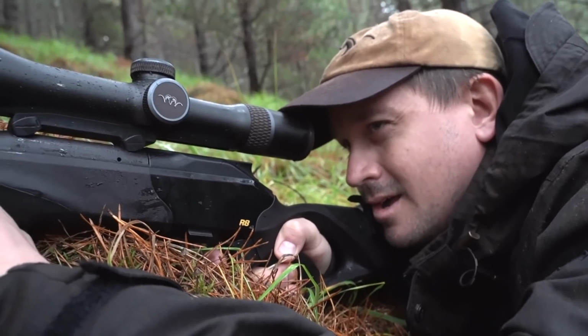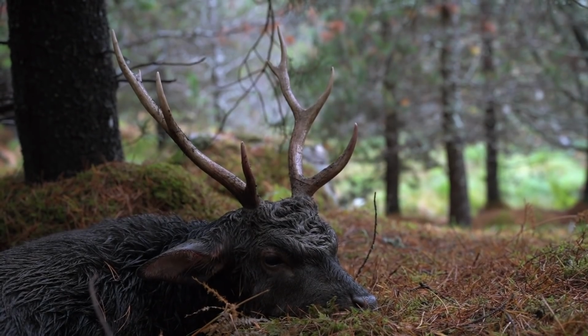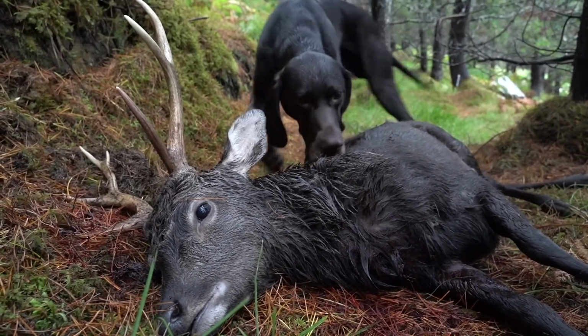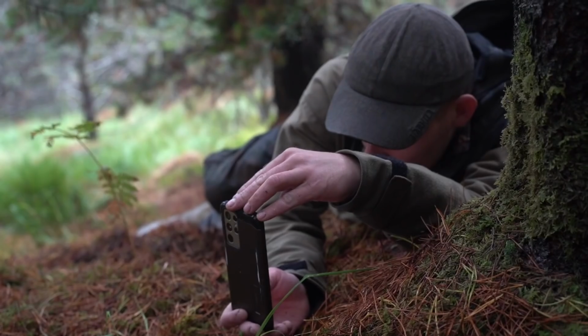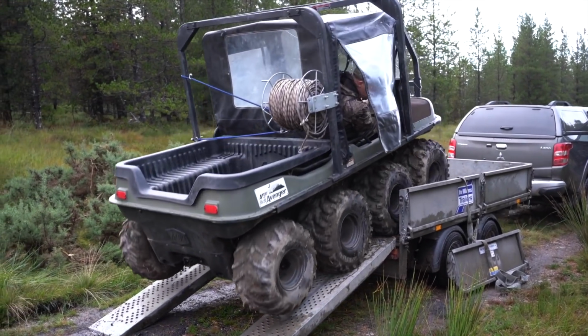Yeah, just f***ing do it. Well done. Good man. Well done. The shot is good, and the stag goes down. Michael is delighted and a little relieved. So that's the easy part over. Now for the extraction. That's going to mean a hair-raising ride in the Aga cat, which takes almost as long as the stalk itself.